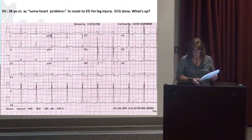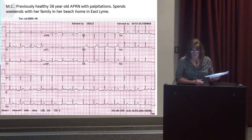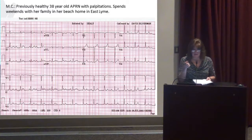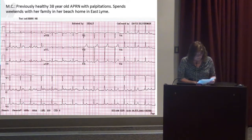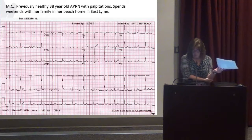All right, almost done. Previously healthy, 38-year-old APRN, she has palpitations. Is this somebody's EKG? Okay, and because we live in Connecticut, it's pretty obvious. She spends a lot of time with her family in a beach home in East Lyme. Okay, what do you think's going on here? Is she having an MI?